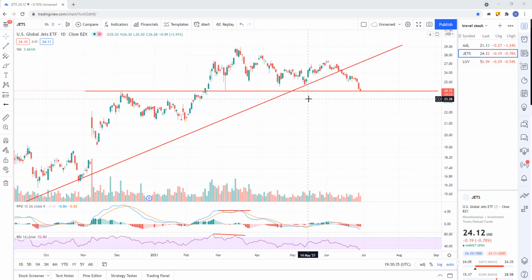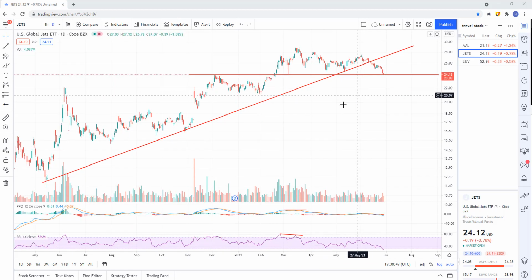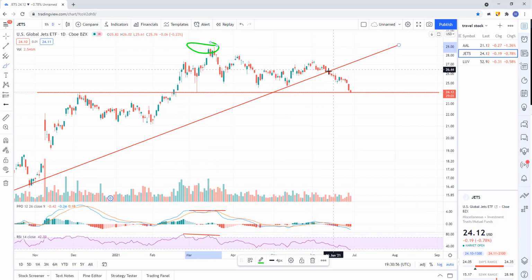Quick little long trade idea, if you're interested, there's a potential for a bounce here. JETS, this is a travel ETF. I don't know what's all in it, I think a lot of the airline stocks and whatnot, but you have a clear uptrend line right here on JETS. You did have negative divergence up here at the highs, and we got a break and a sell signal. So there's your sell signal, but we're coming into support.